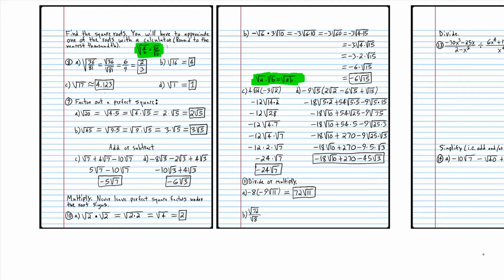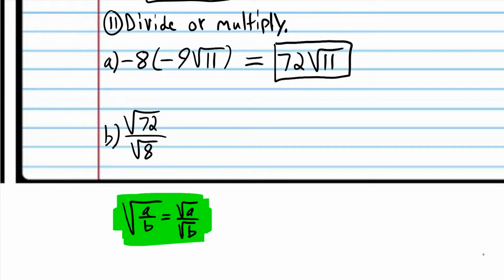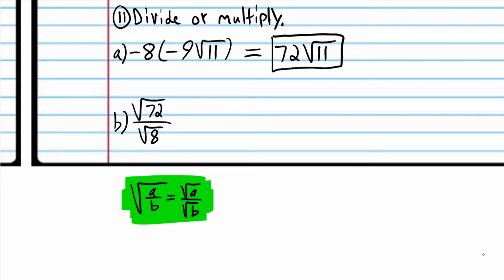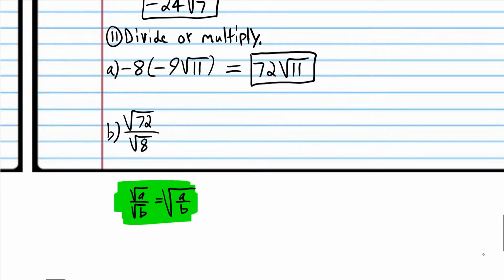And for part B of 11, I'm going to bring this green expression down for you. That might be useful to you for that problem. But for this problem, you're going to have to reverse it. I'm going to take this, throw it over there, and I'm going to take this right there. So I'm basically just flipping the equation around. So I'm going to give you a hint here. Go ahead and try part B, and when you come back, we'll do it together.